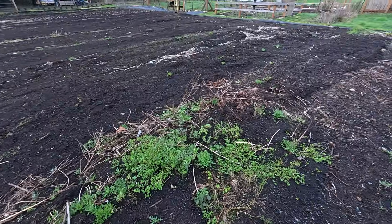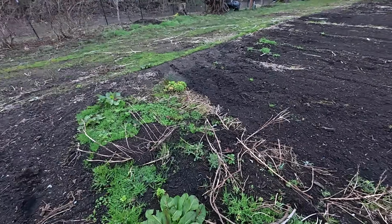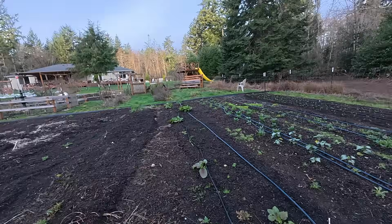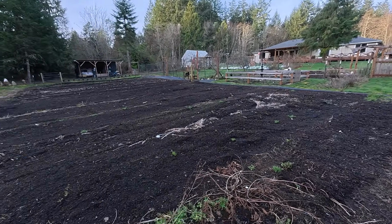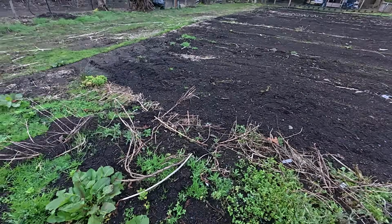So I think I'm just going to clear the rest of this out and be ready for planting here in a little bit. I've just got a little bit of weeding. Most of it stayed pretty well at bay so far, but the whole field is prepped aside from this little area. There won't be any delays in getting everything going this year.